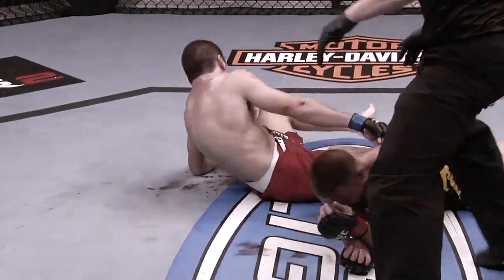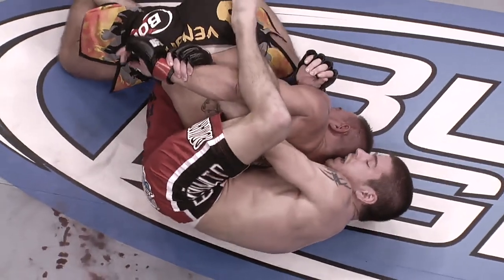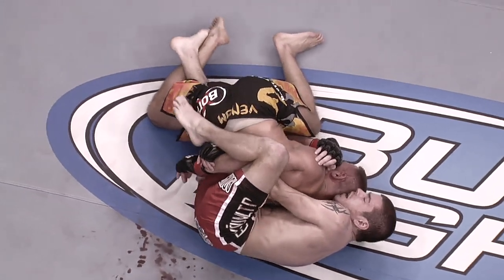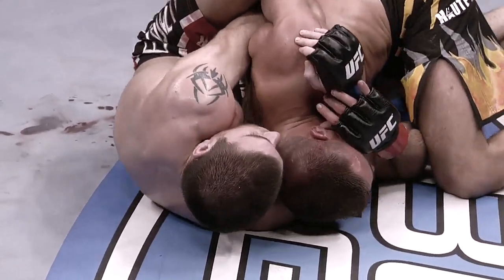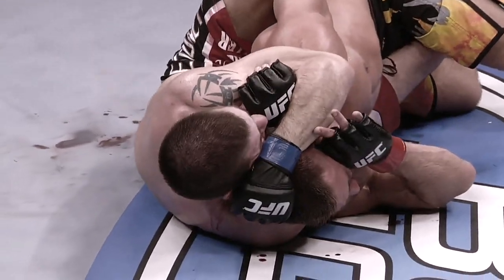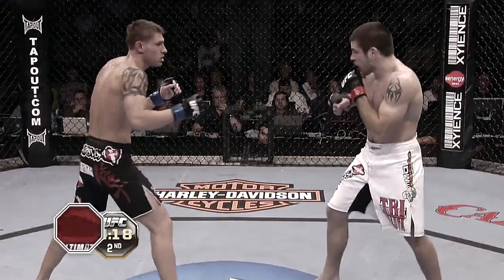We couldn't tell from this angle, Mike, but it looked like what he did was he controlled one arm. You see here, Mike, he controlled that left arm of David Baron's with his left leg, and that was how he was able to sink the choke in. Baron was unable to defend it with that left arm. He only had one arm to defend the choke. Miller slid it underneath the neck and got the tap. So Miller is the winner, and he wins by rear naked choke.